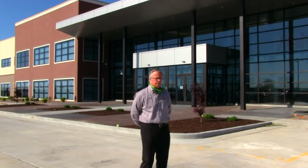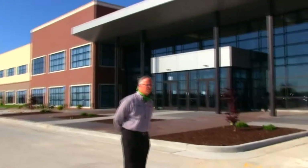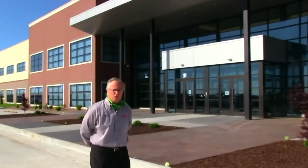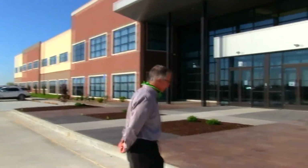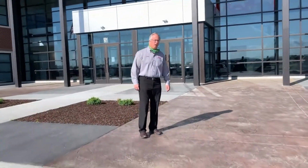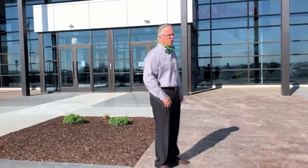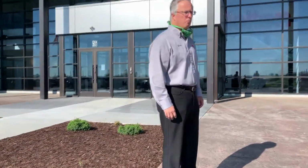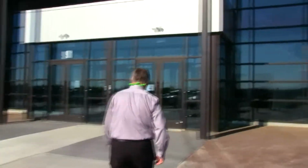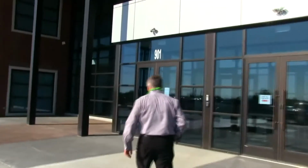Why don't you come with me and we'll go inside and I can show off some of the cool things we have. We have 70 engineers in the engineering group. There are close to 30 controls engineers and a little over 30 mechanical engineers. We even have 20 people that are self-certified to be setup and robot programming people that travel to your facility and start up equipment. So come on inside.